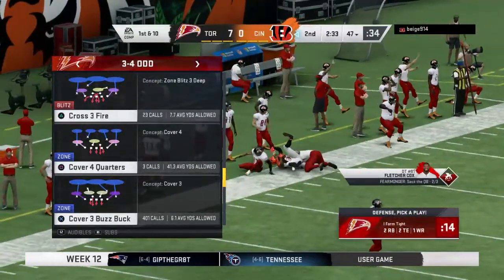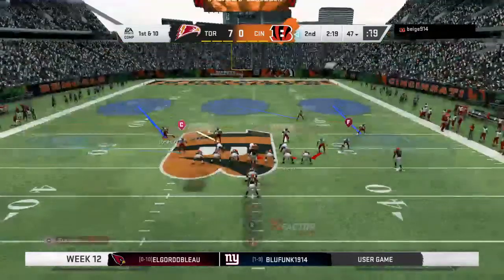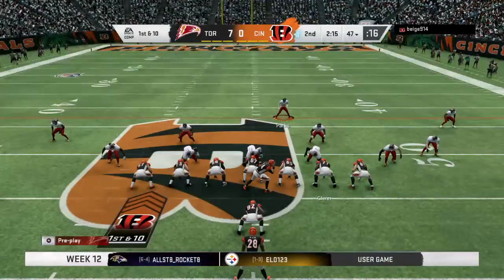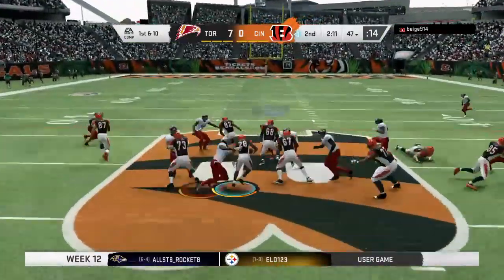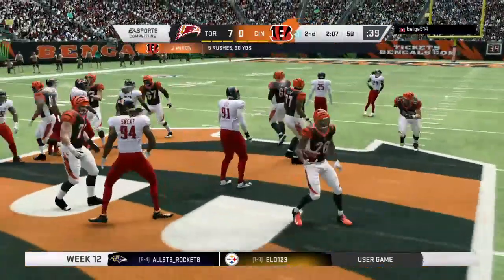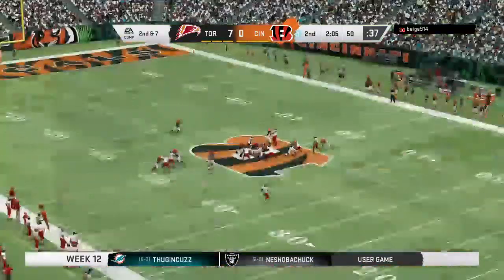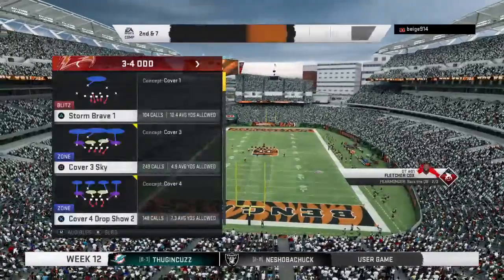It's a pickup of 17 and a first down. Mixon with a first down carry. He'll get 3 up to midfield. He was brought down by Josh Sweat. 2 minutes on the clock, second quarter, 7-0 ball game.